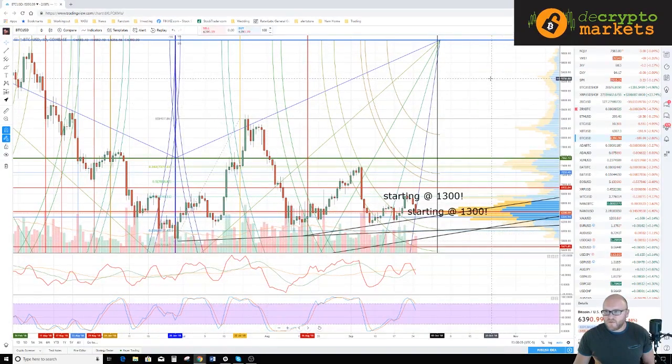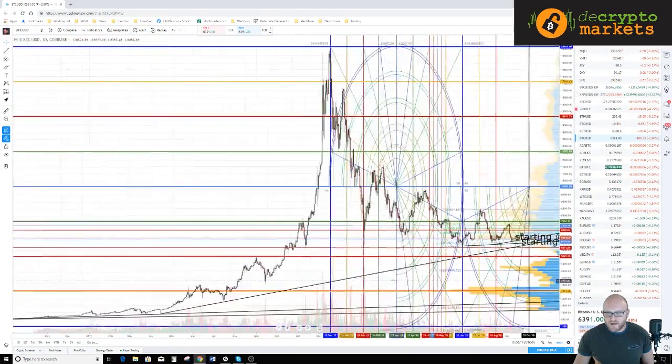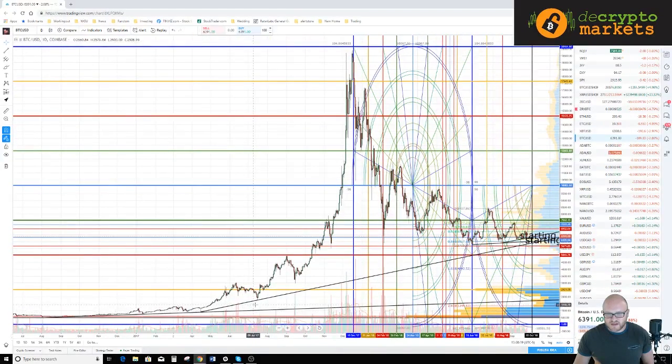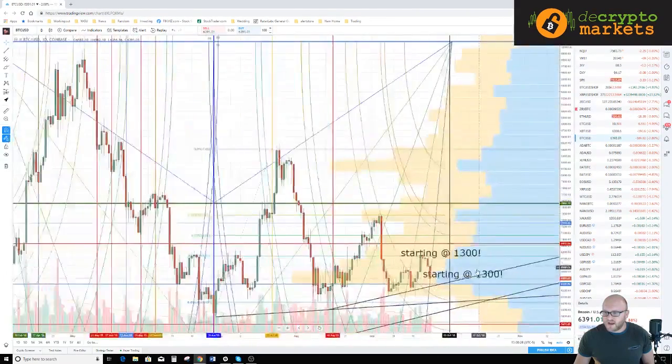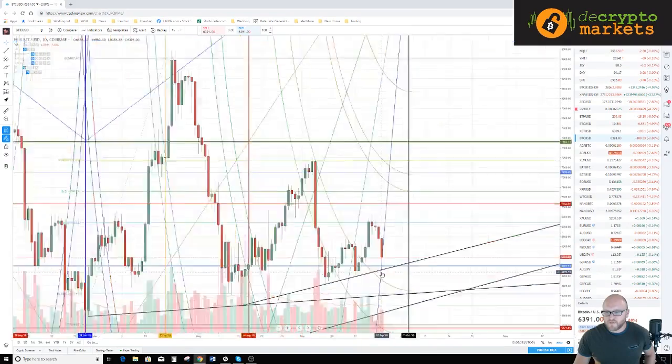I mean, if we look at what we have going on here, here's this previous uptrend line that's been holding as a support. This one here, right below here at 6,055. And then we have this extension here on this trend line that goes to right there. It's kind of the same similar area. So that is what we're looking at as far as the upward trend lines looking forward.